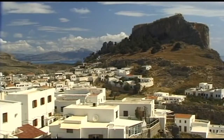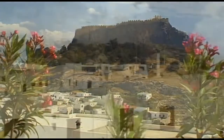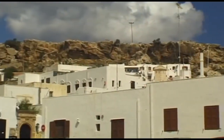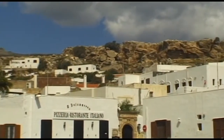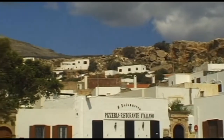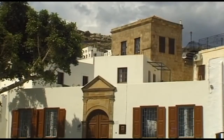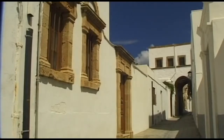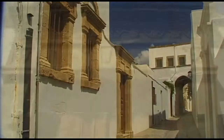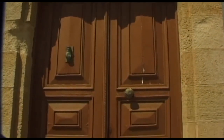Its unique location is not the sole reason that the picturesque town of Lindos has become known as one of the most fascinating locations on the Greek island of Rhodes. Its narrow, intimate lanes are flanked by 350-year-old houses, the former residences of captains, ship owners, and wealthy traders.